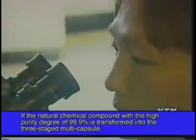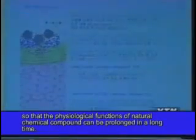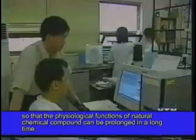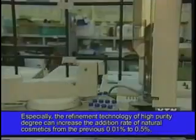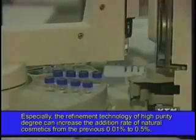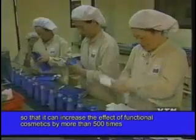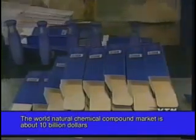99.9% is transformed into the three-staged multi-capsule, the cosmetic can permeate the skin easily, so that the physiological functions of natural chemical compound can be prolonged for a long time. Especially, the high purity refinement technology can increase the addition rate of natural cosmetics from the previous 0.01% to 0.5%, so that it can increase the effect of functional cosmetics by more than 100 times. The world natural chemical compound market is about $10 billion.